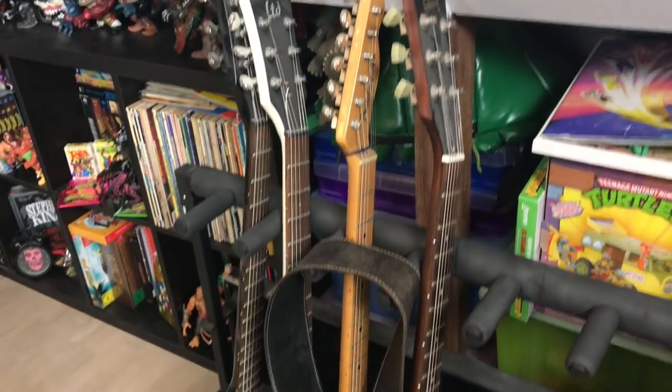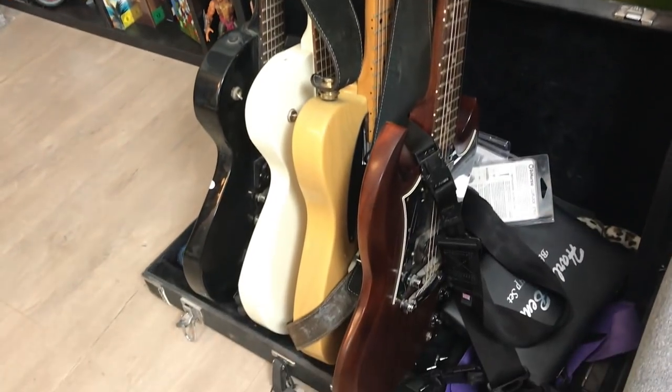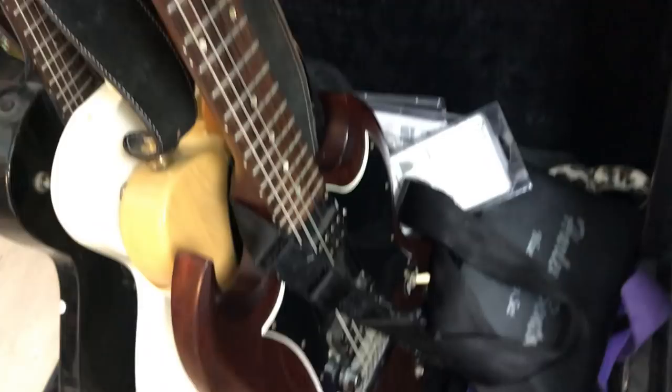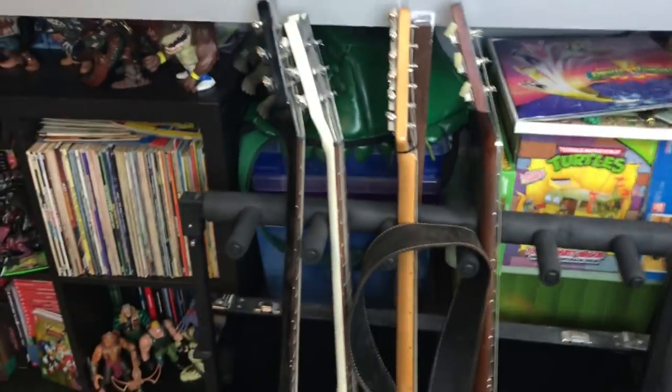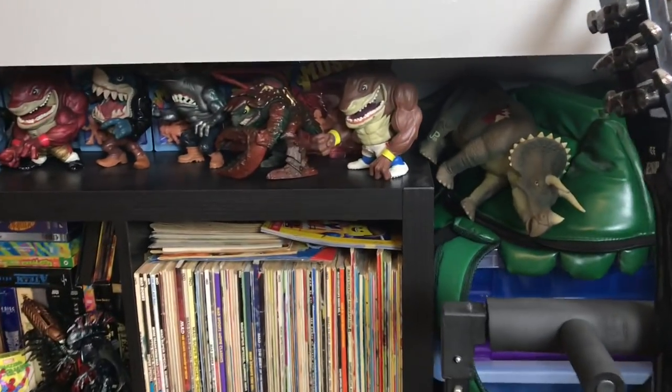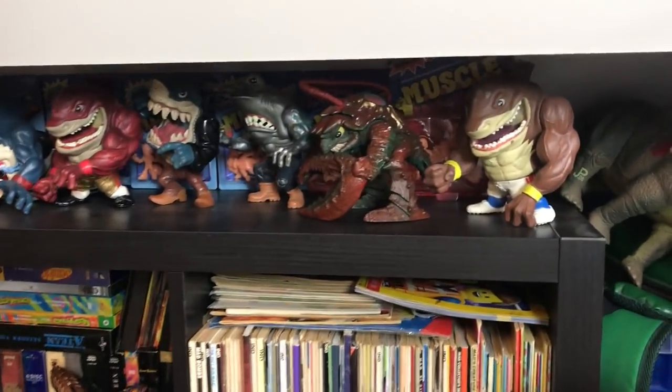So yeah, this is really just the leftovers of guitars I'm currently not using. I got a Gibson SG over here if I want to record some stuff for my videos, which I do. Most of the music you hear in my videos is stuff I record myself. And let's start with the top of the shelf over here.